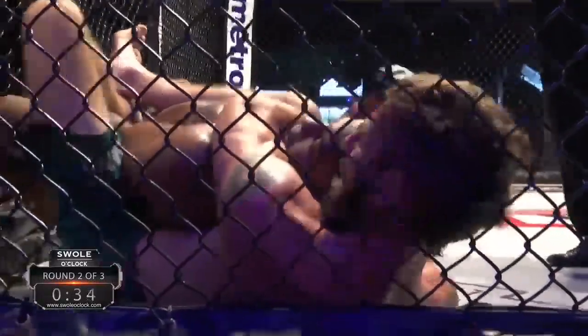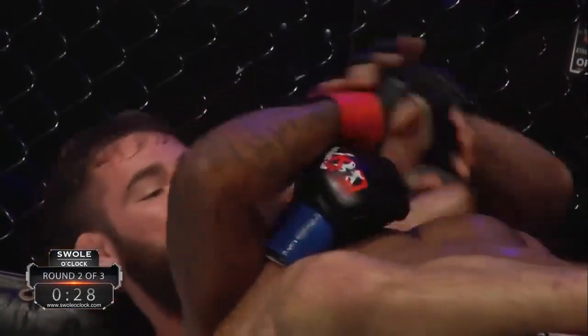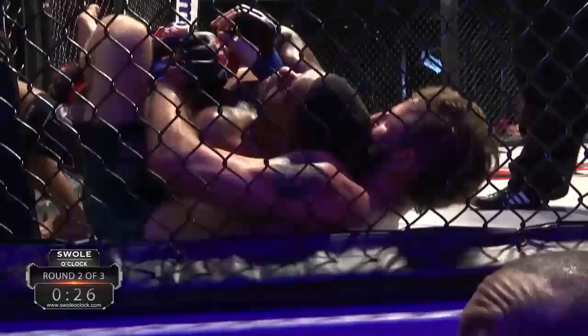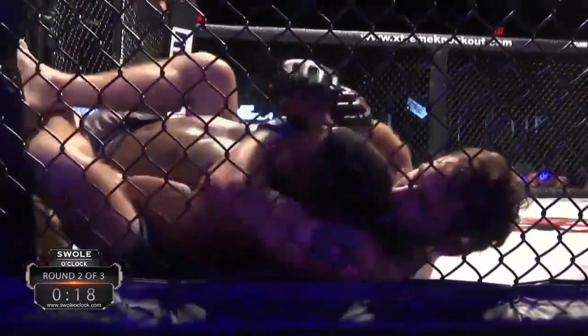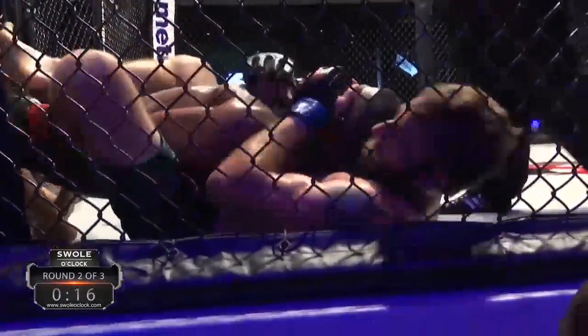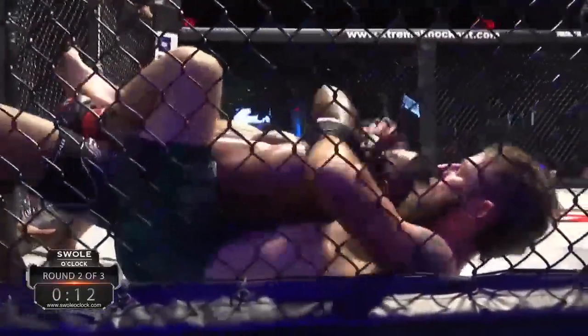Now he switched it up. Marquis smart. He's got the chin down. But if you're Marquis, if you've got anything in you, you need to explode, you need to spin. He's doing a good job defending here. 20 seconds left in round number two. Aaron Vickers doing a great job going back and forth, switching arms up. 10 seconds on the clock.